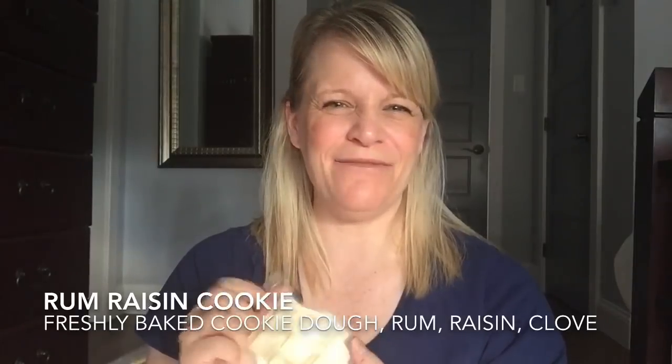This one here is a rum raisin cookie. This is freshly baked cookie dough, rum, raisin, and clove. Definitely get a lot of clove with this. Yeah, and a tangy raisin. Not a lot of cookie. I would love more cookie. I have a Tester Tuesday video out from a little over a month ago, I'd say, on this. So if you want more details, check that out.